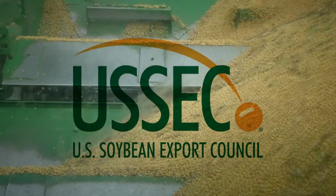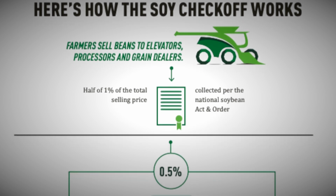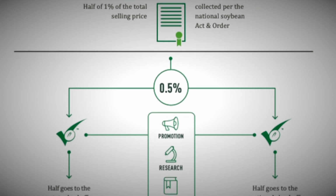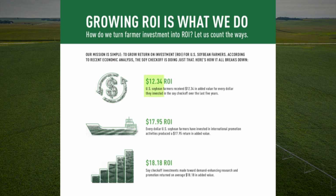The way the checkoff works, it's 1/2 of 1% of the money you get when you sell soybeans. So if you sell $1,000 worth of soybeans, there's $5 that go towards a checkoff. And of that $5, half of it, $2.50, stays here in Kansas, and the other $2.50 goes to the national checkoff, the United Soybean Board. And recently, Cornell University did a study, and you got over $12 back for every dollar you invested in the checkoff. So it's a really good buy for farmers.